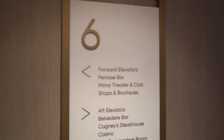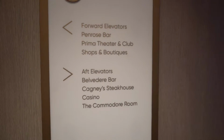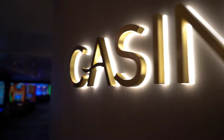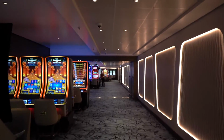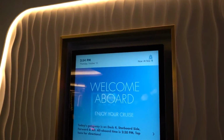All right, so here's what I showed you so far, and then we are going to continue walking on deck 6, and next up is going to be walking through the casino, and this kind of spans like the middle area here, and then we should run into one of my favorite bars on the Prima, and I will show you that. Here's another one of those boards I showed you before.